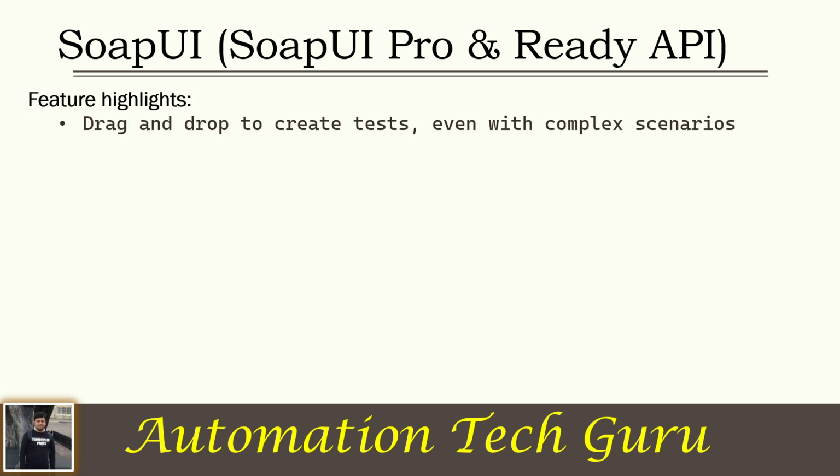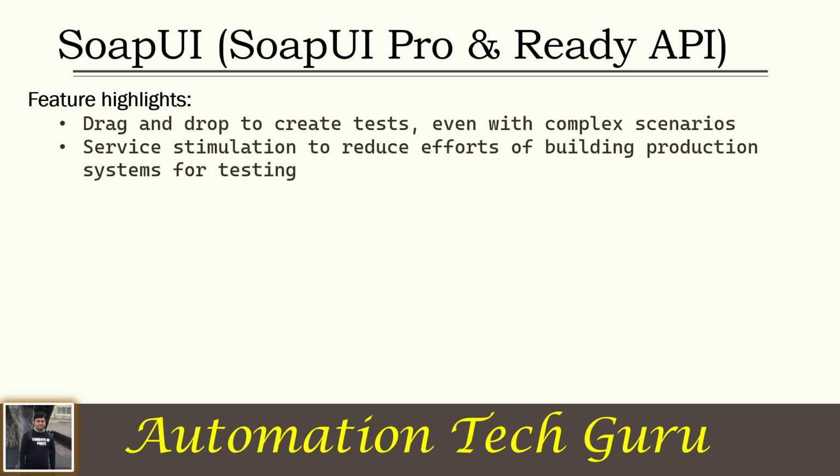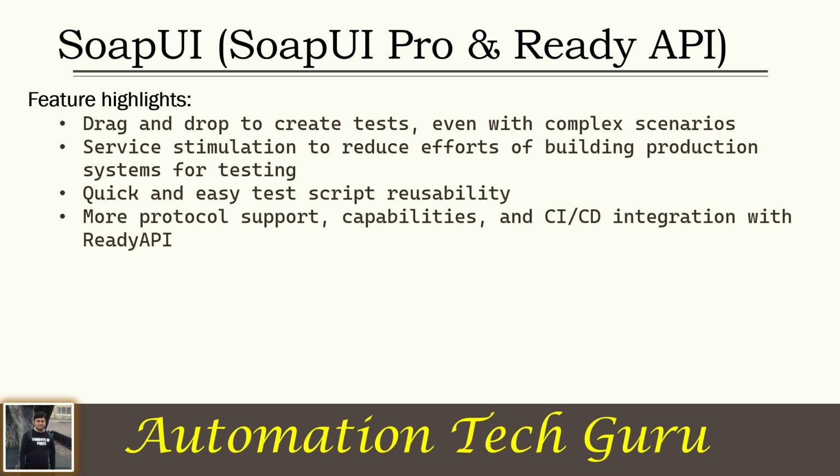Feature highlights. Drag and drop to create tests, even with complex scenarios. Service simulation to reduce effort in building production systems for testing. Quick and easy test script reusability. So you can just utilize the XML file and have the collection of the APIs. More protocol support capabilities and CI/CD integration with ReadyAPI.